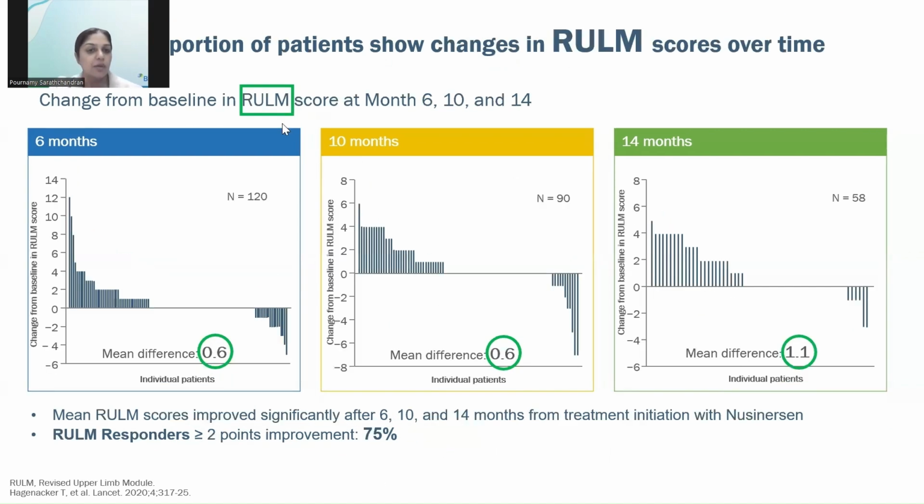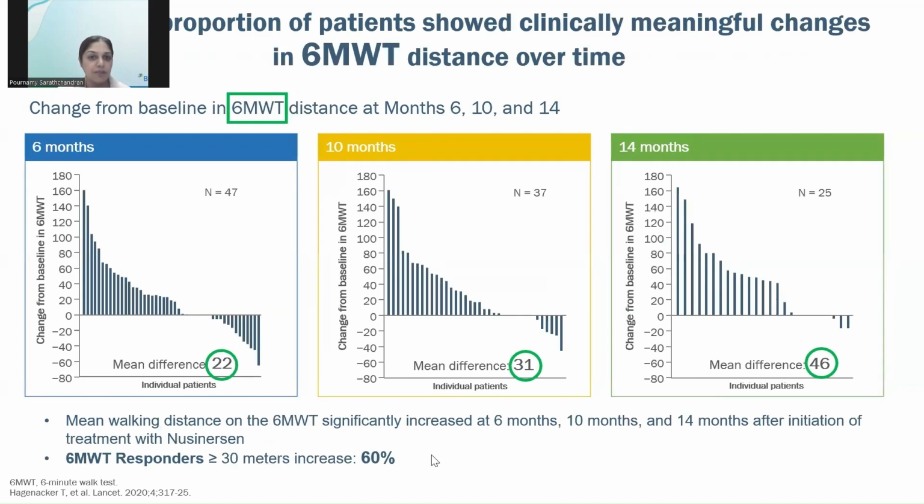Looking at the revised upper limb module, there is a significant improvement in that scale as well, because upper limb motor score is the one which gives you the functional independence of the patient. Even if the patient is wheelchair bound, if they have good hand function, that means they can be functionally independent because of computer assistance. And for the revised upper limb module, responders with more than 2 points improvement were noticed in 75% of the patients.